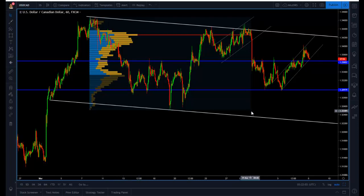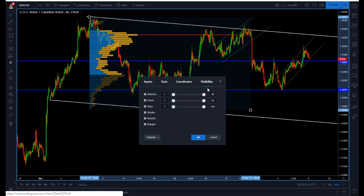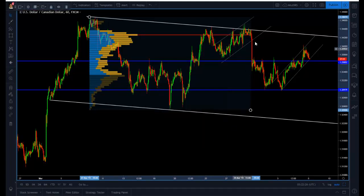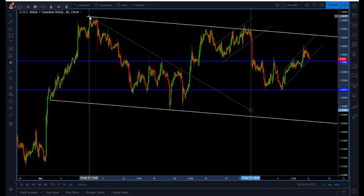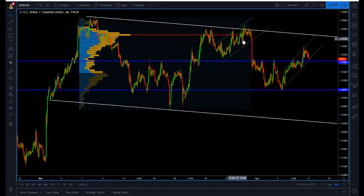But take a look at what happened. And this was the point of control up until this point, right? Until this point since March the 7th, all right? Since the beginning of March up until this point, the point of control was this level. From the beginning of March until we started to look at the possibility of shorting the US dollar, Canadian dollar, this was a point of control. And we took that trade, right?